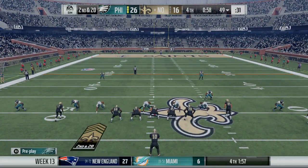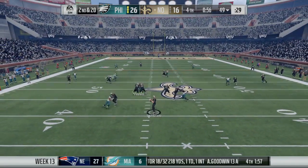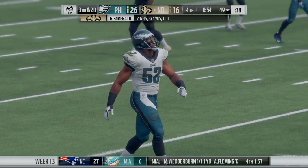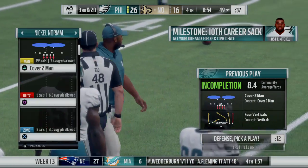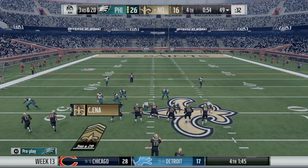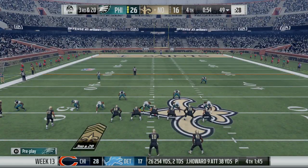Here we go. 319. 319. And his throw's going to be incomplete. When I watched that play, I thought about what my coaches had told me in the past. The biggest teaching point: get your head around, locate the football so you can make a play on it while it's in the air. That's exactly what he did there. That was nice.